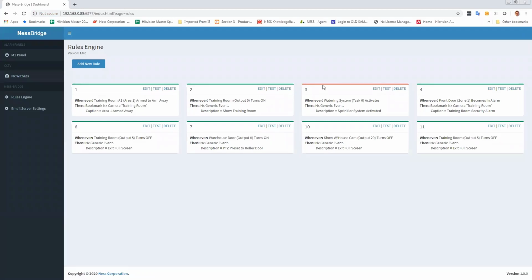And you'll see there that this one, rule number 3, has got a red line up the top. And that means that we've disabled that rule. So you can enable or disable a rule. We can test rules from here and obviously go back and edit them.